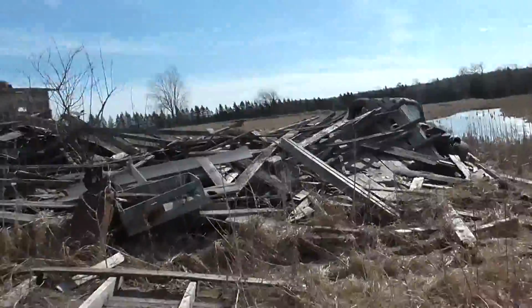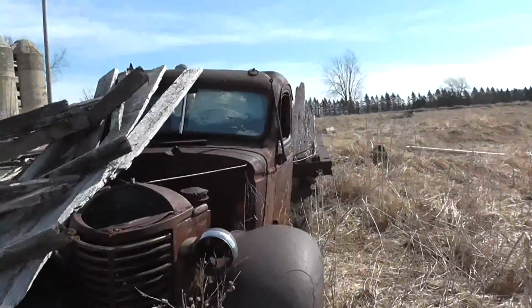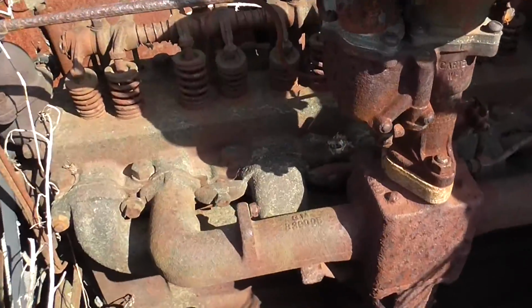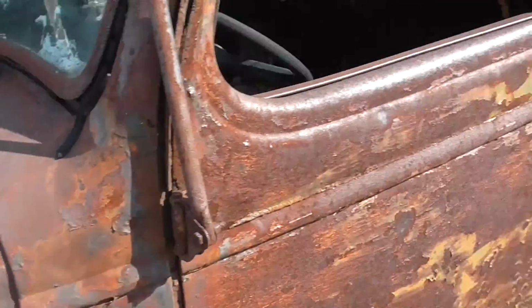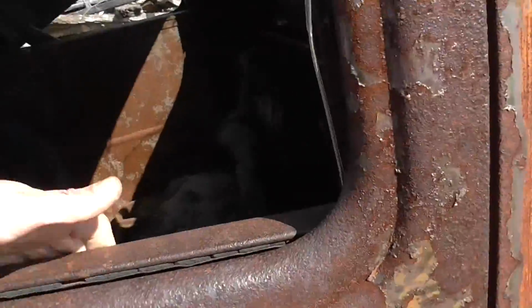What's that? These old barns just collapsed not very long ago. That is awesome. Fucking sweet. Motor's still in there. GM. That is crazy. Imagine it's still got the transmission. How do you get the door open, eh, boys? Don't think the door opens today.